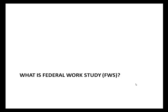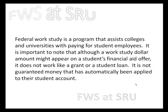What is federal work-study? Federal work-study is a program that assists colleges and universities with paying for student employees. It is important to note that although a work-study dollar amount might appear on a student's financial aid offer, it does not work like a grant or a student loan. It is not guaranteed money that has automatically been applied to their student account.